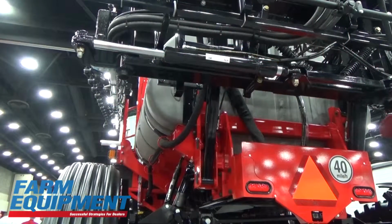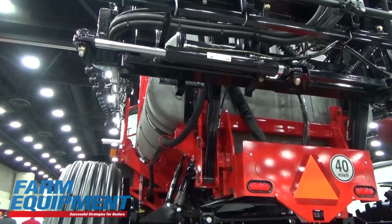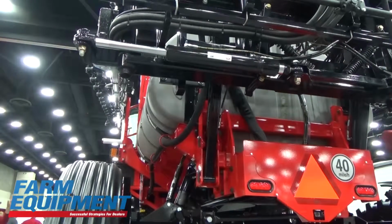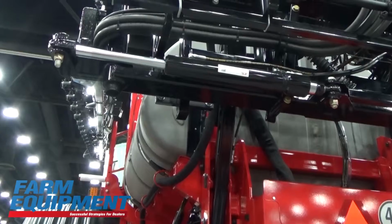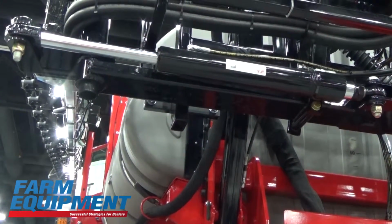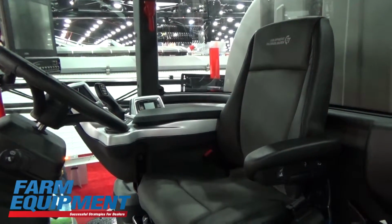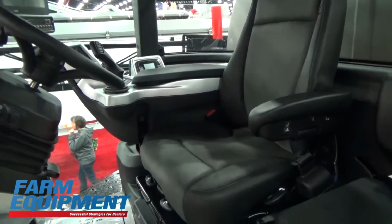One of the key upgrades is in the structure of our frame. We've made some adjustments there that have increased strength and durability in our chassis. We've also redesigned and added cylinders to our back rack for our booms. We replaced the clevis design with that cylinder design, which is much more structurally sound. And also we've gone to a heated and ventilated seat option for the leather seat for the operator experience in the cab. So those are a few of the highlights.